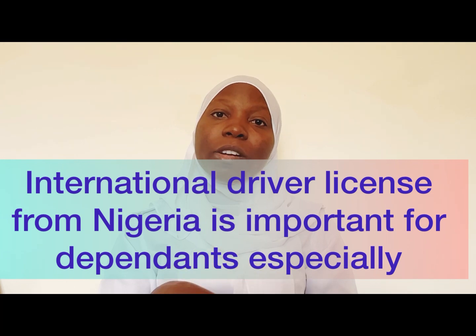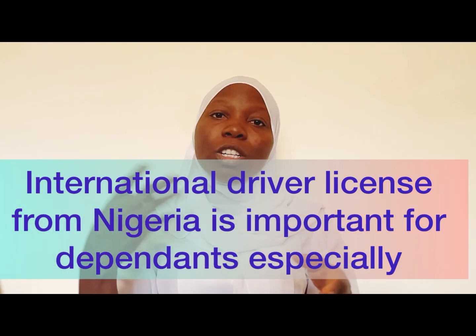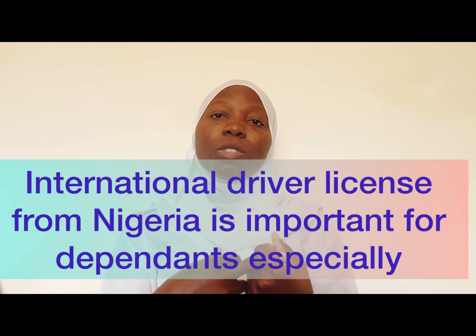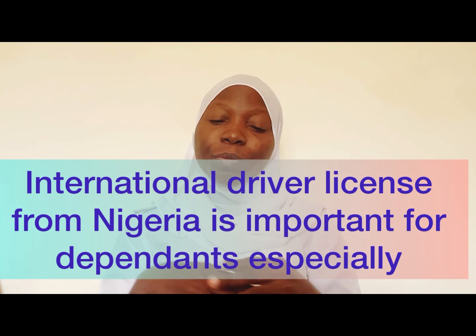Also, if you are coming with a dependent, like a man, it may be advisable for your dependent to get the Nigeria International Driver License, because as a dependent, you might want to be doing some kind of job. When you have that international passport, you'll be able to get an international driver license. You will be able to get the temporary driver license here, and getting a car and all of that will not be as stressful as when you don't have that international driver license. So if you're coming with a dependent, especially a male, it's advisable that the person gets that international driver license. It's going to be beneficial for him. So that's about the documents that are necessary for you to bring along.